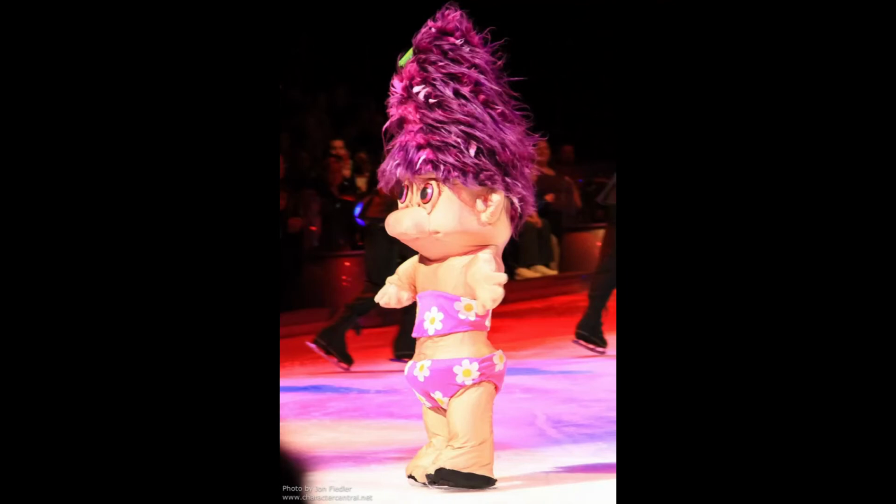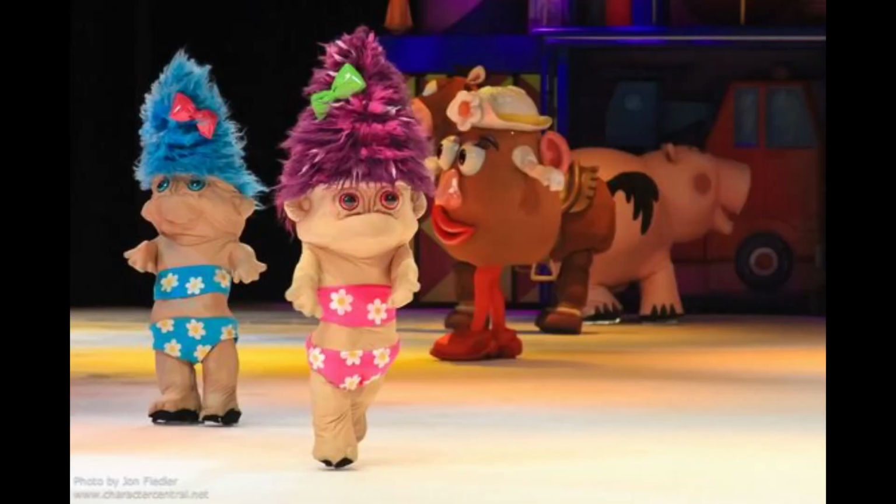I don't know if they still use these, but I really hope they don't, because they look so creepy and disgusting. It's so bad. At least you don't know who the people are underneath, because I'm sure they're just so disgusted by being in those suits. Anyways, I guess I'll move on to the next one so you don't have to keep looking at those.